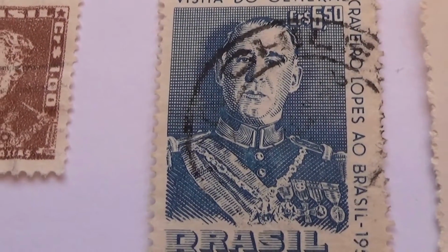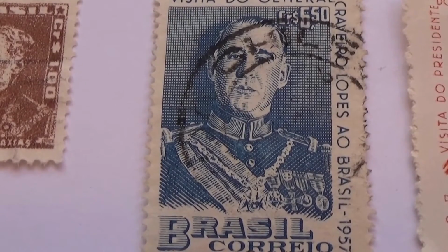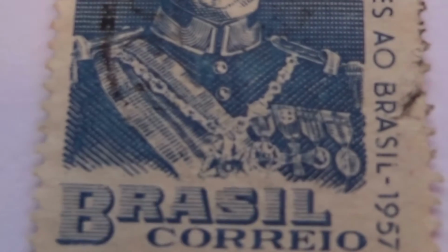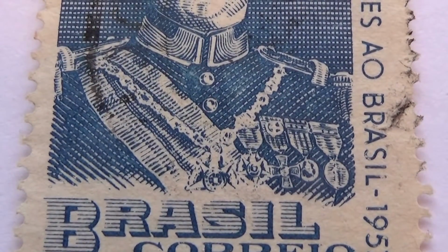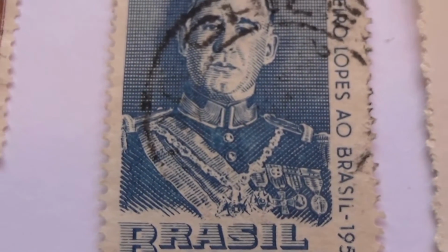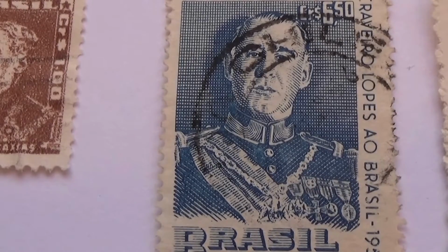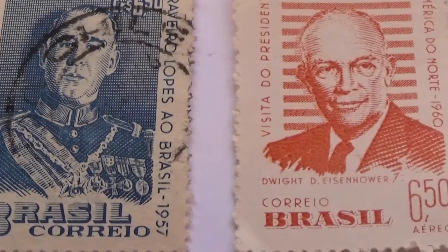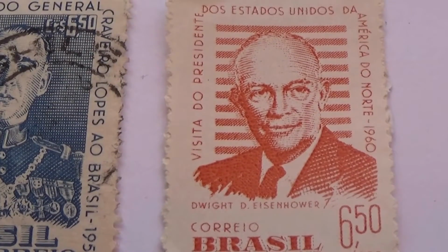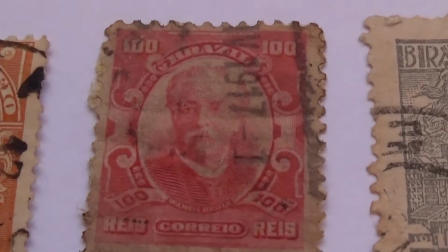Oh, and then we have this one. Look at all the medals. A lot of medals there, a lot. That's 1958, 57. Okay, and that's 650. Okay, so probably our oldest is this one right here.